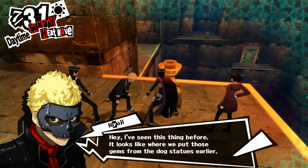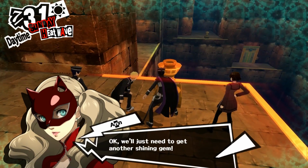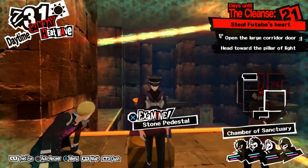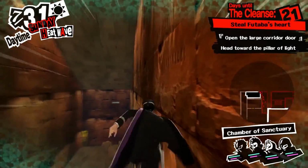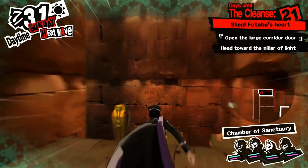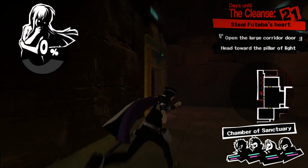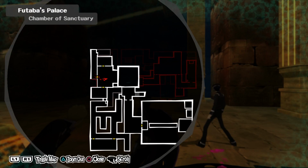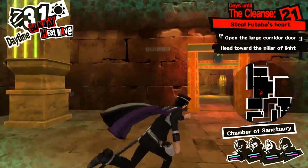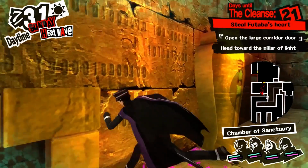Okay. Hey, I've seen this thing before. It looks like where we put those gems from the dog statues earlier. Okay, we'll just need to get another shining gem. We need to go find a weird stone thing. Oh, there's a whole level here. So we've got to go back and find that previous thing. Where is it? I'm confused. And I'm also really thirsty.